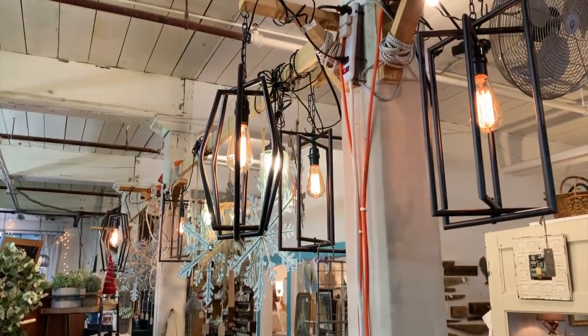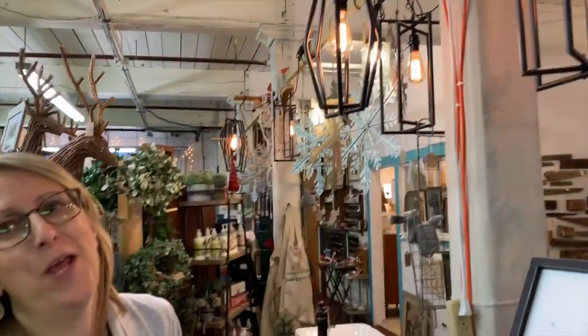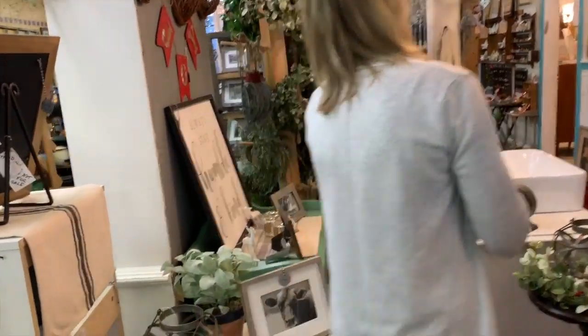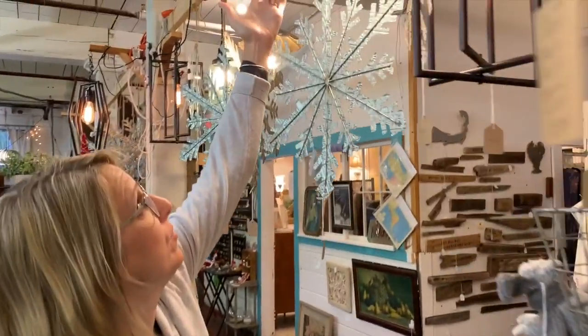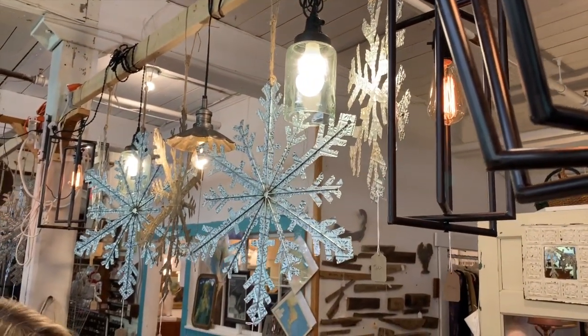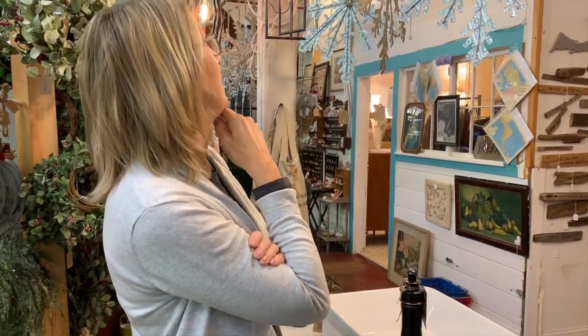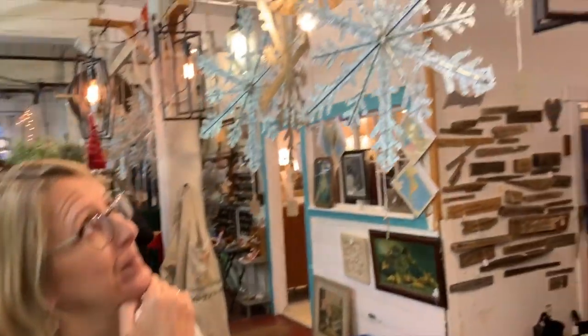But all of the lights, even though they are plug-in, if you have an electrician, you can have them hardwired, which is really nice. Same thing with these, they can all be hardwired, so that's nice. In fact, I had a bunch of lights over there that were the mason jar farmhouse style lights, and those all sold off the weekend. I left one over to show you. Oh, that one in the middle is cute.